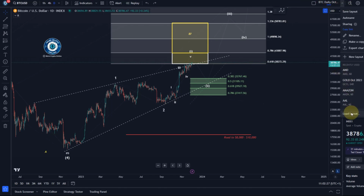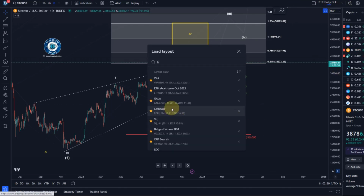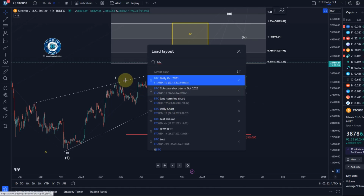Now let's take a look at Bitcoin dominance. We haven't done that for a little while. So, Bitcoin dominance. There you go.